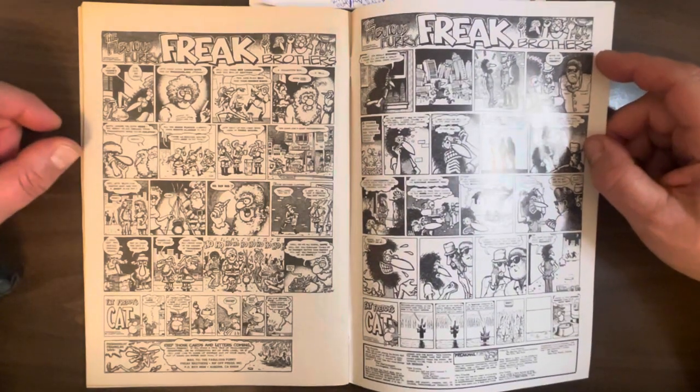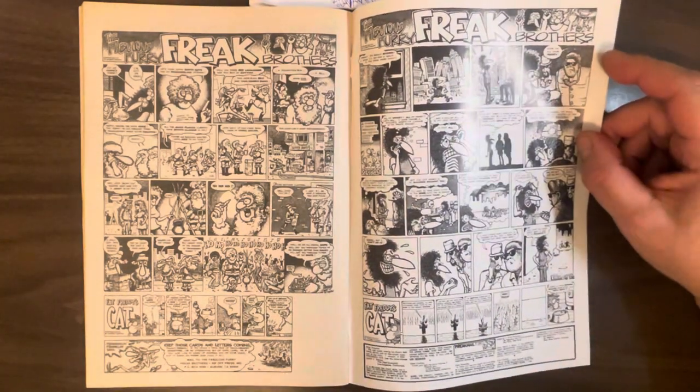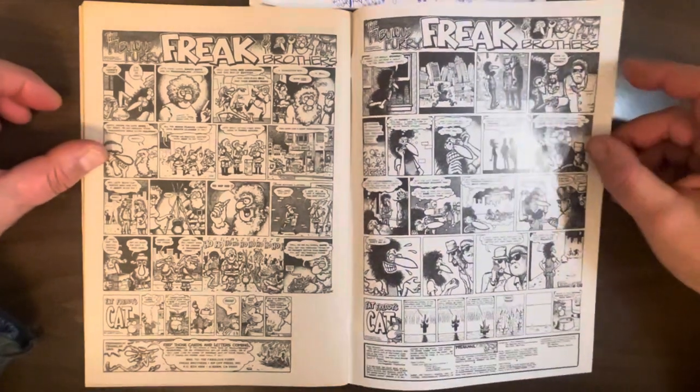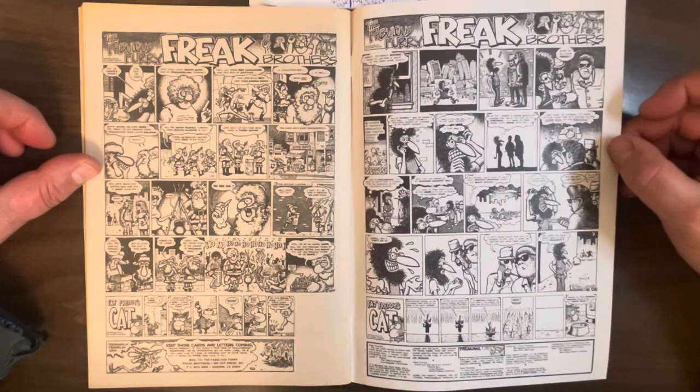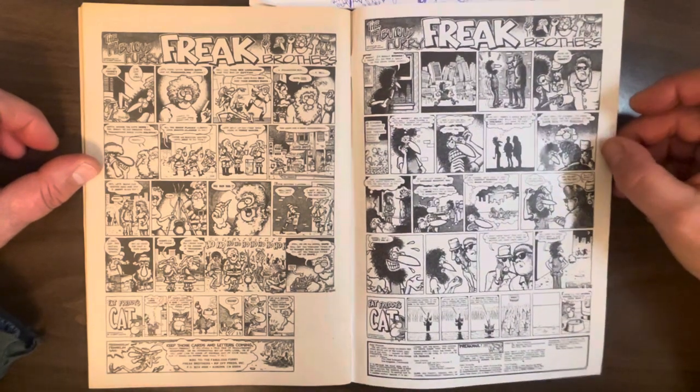The writing's a little goofy. They're fun though. And I'm sure if you were a stoner like everyone I know, you'd get a little more out of it. There'd be a little more recognition.